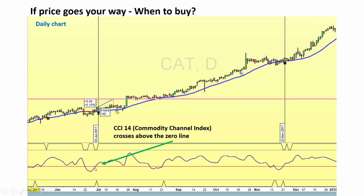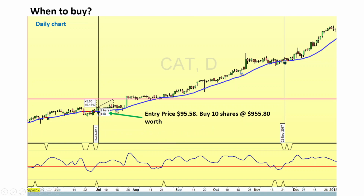This is the 0 line. And the commodity channel 14, CCI 14, has crossed above the 0 line. So we buy a first lot of shares there. The entry price in this example is $95.58. We buy 10 shares at a cost of $955.80.